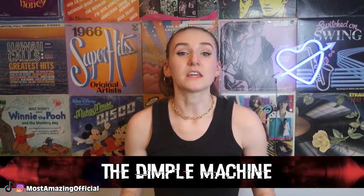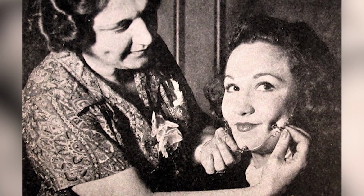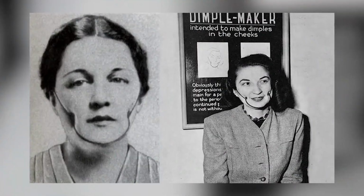Everyone is born with unique features. Maybe you have a butt chin, or unique birthmarks, or dimples. Now, if you don't have dimples, don't worry. There's a device that will give you some. Back in 1936, a woman named Isabella Gilbert created a device that will give people dimples. You know, if you weren't born with them and you were jealous.